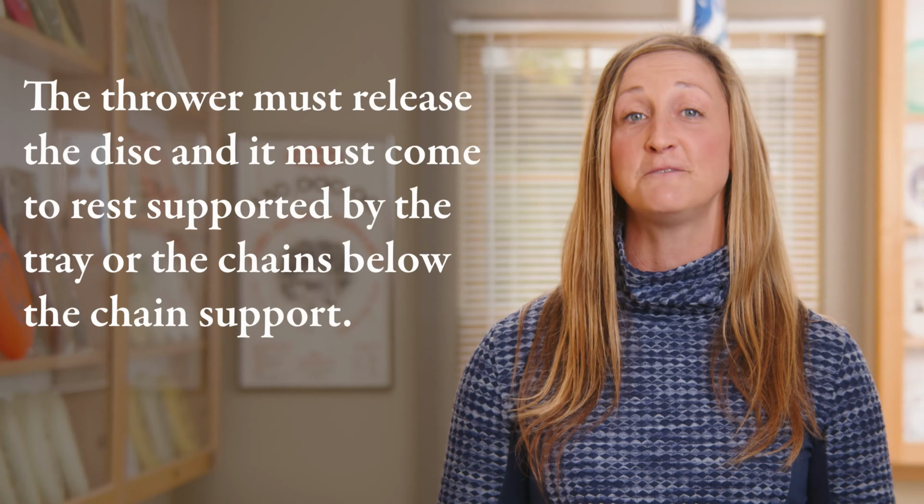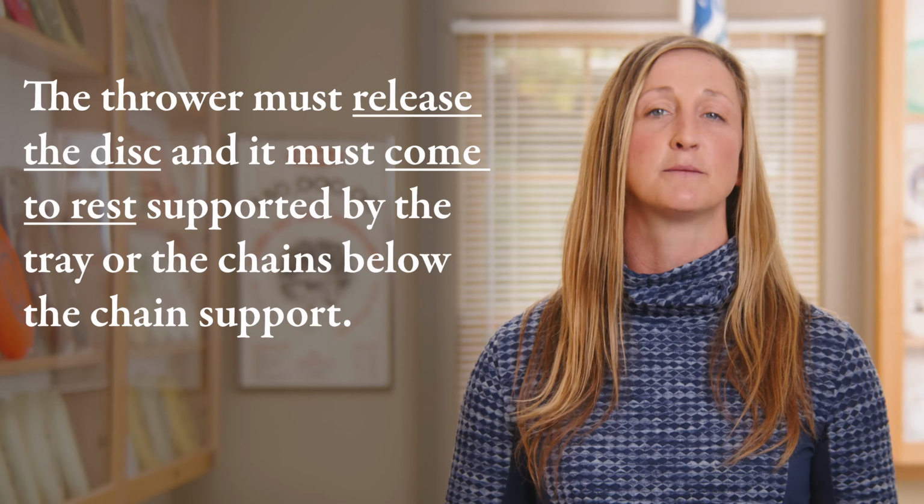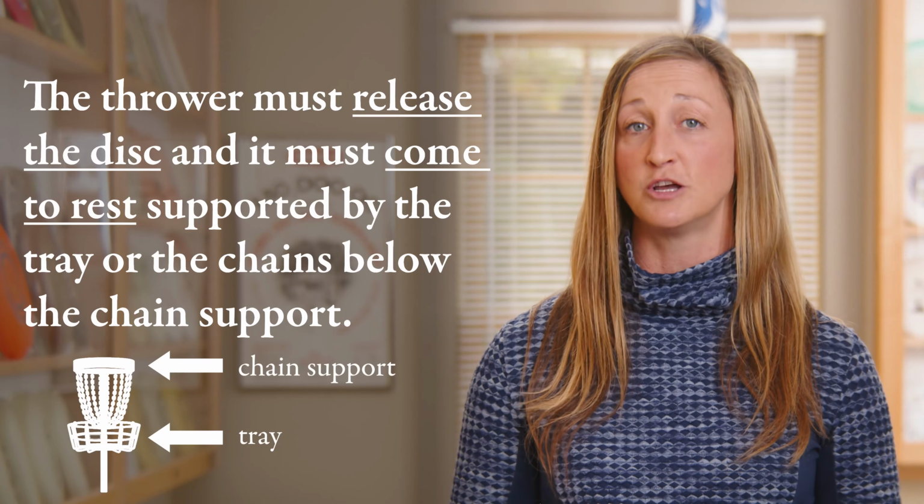In order to officially finish a hole, the rules say that the thrower must release the disc and it has to come to rest, supported by the tray or the chains below the chain support. This may seem simple enough, but there are a couple important things to keep in mind.